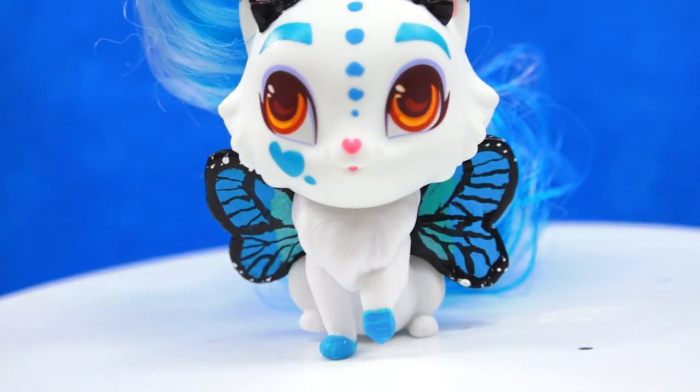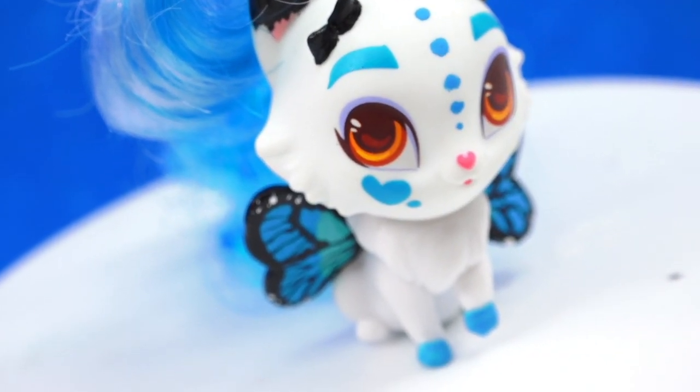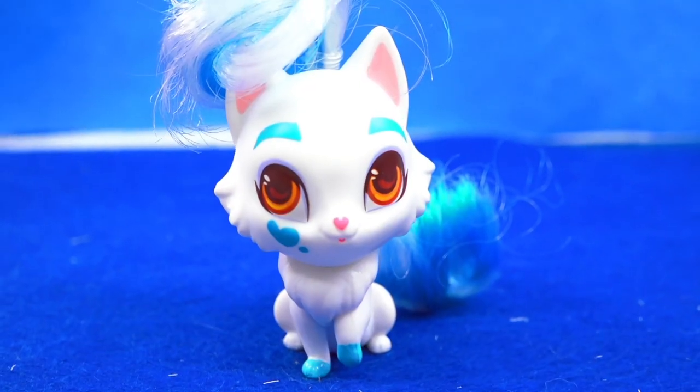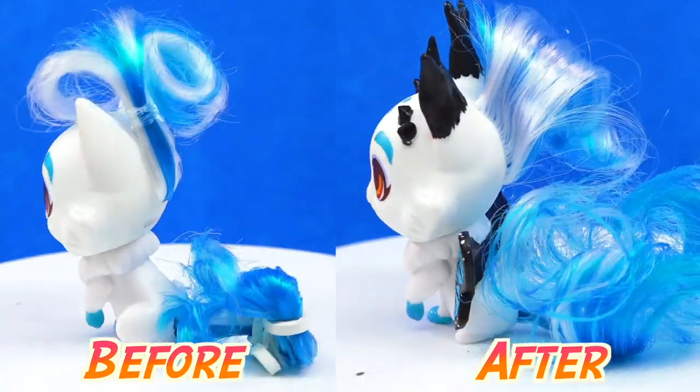Good. Here is our kitty butterfly Picasso. What do you grains think? Do you think it's an upgrade, or do you like the original version? I definitely felt the need to add a bit of a deeper color just because it's me. And as you can see, here's the before and after.